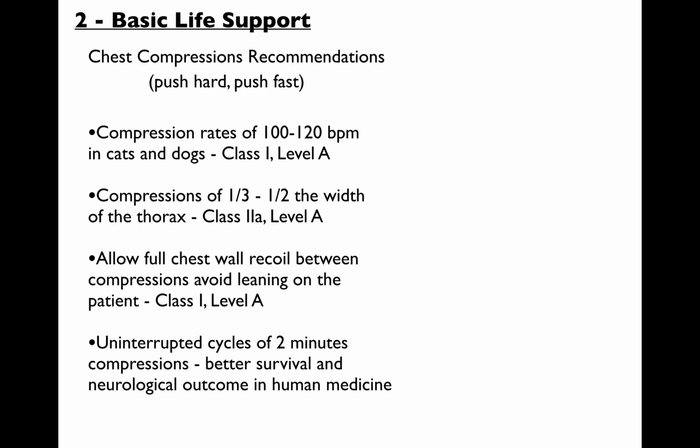cats and dogs. The important aspect about the compression itself is that you want it to squeeze the chest by at least 1/3 up to a half of the width of the chest itself. So it needs to be a heavy, forceful compression that would allow you to compress it to 1/3 up to half of it.